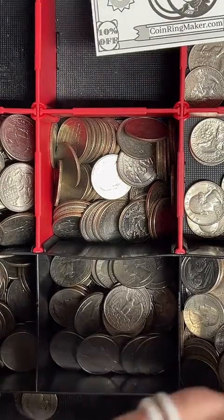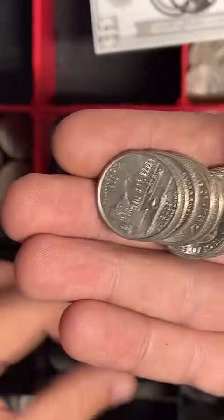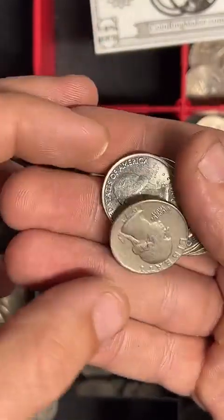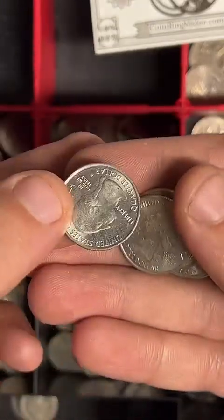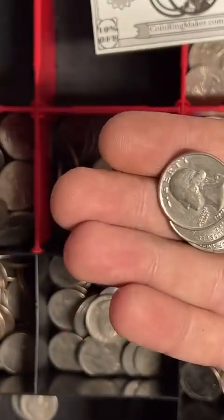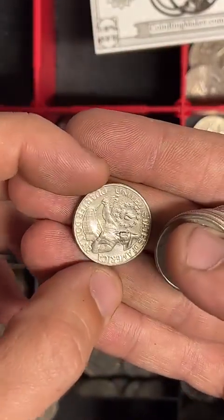What are the chances I get 2 in a row? That was wild. That's funny. I don't know, maybe I should say, where's the silver quarter, right? I haven't got a silver quarter in a while. They never show up. There's another bicentennial. Nice.